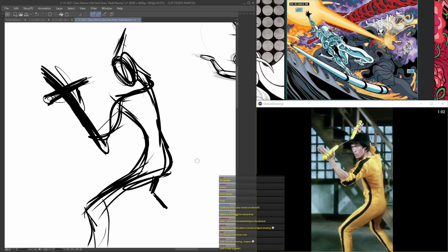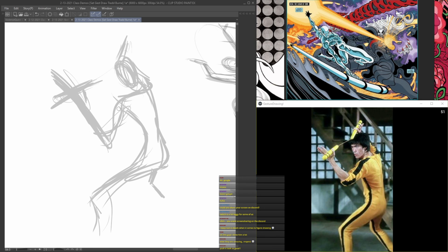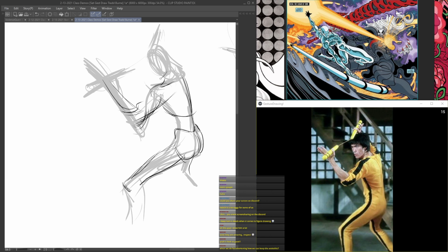The name of the game is loosening up. So lower opacity on that. Let's see what stuff I got wrong that I could true up a bit. Let's try this. Sometimes your initial gesture is a guide for what you got right and what you got wrong. You don't become a slave to your initial gesture. You use that to get your first impression of the pose out of your system, and then you can do another draw over on it or a side-by-side drawing, and break things down a little bit more.